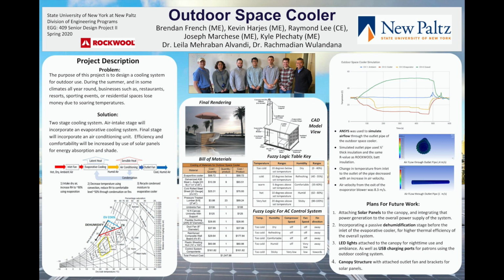The first component includes attaching solar panels to the canopy and integrating the power generation of those solar panels to the overall power supply of the system. We then want to incorporate a passive dehumidification system before the inlet of the evaporative cooler. This will result in higher thermal efficiency of the overall system.